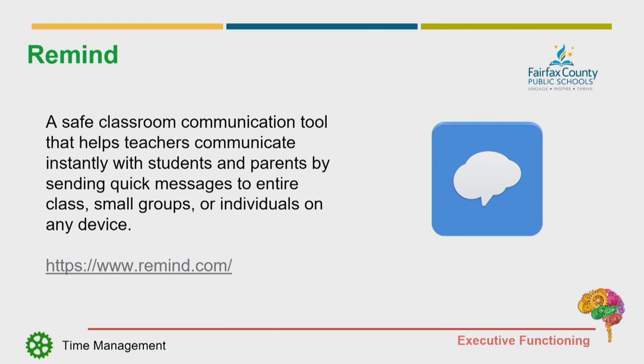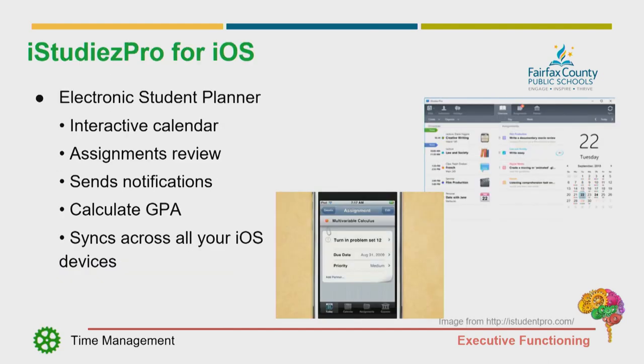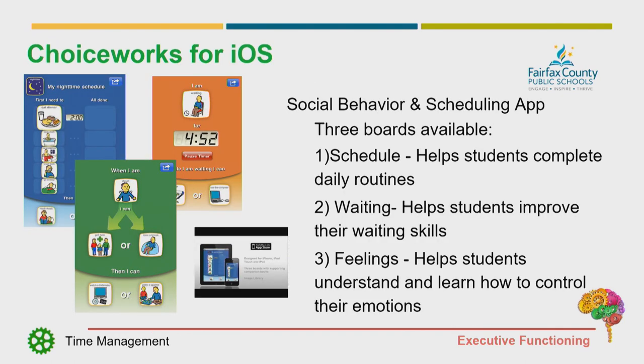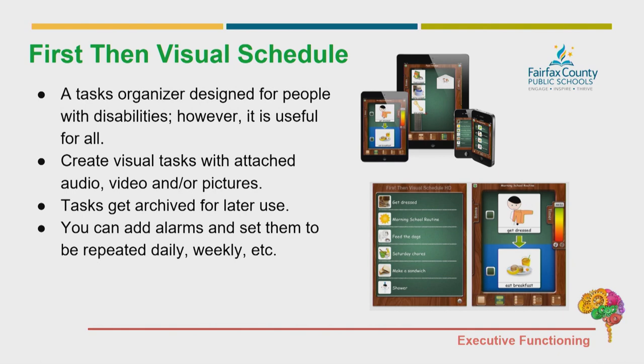Remind app is an app that a lot of teachers use to remind the parents and the students of things to do. The iStudies Pro is a great app. It's an electronic agenda for students and adults. And then the Time Timer, you've probably seen this in classrooms, but there's an app for it, which is great. ChoiceWorks is a really good app as well. It gives you the visuals. You can do a schedule, you can do a waiting and a feelings option. And then the first, then visual schedule. So you gotta do this first, then you gotta do that. And it's visuals, videos, and audio.